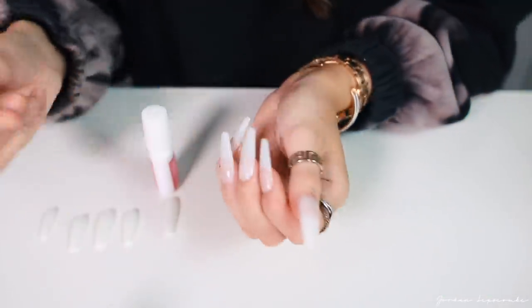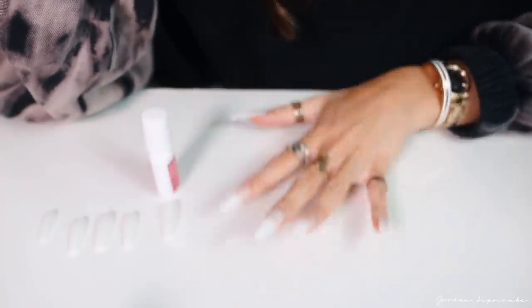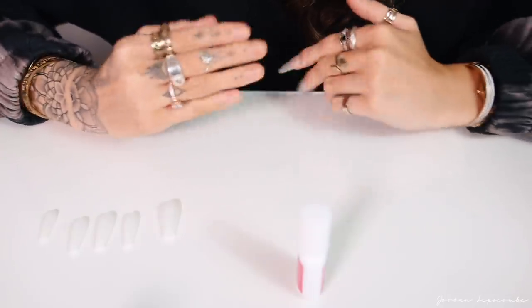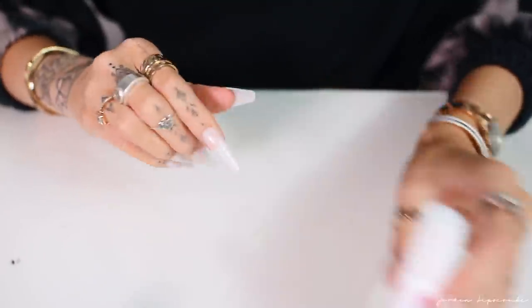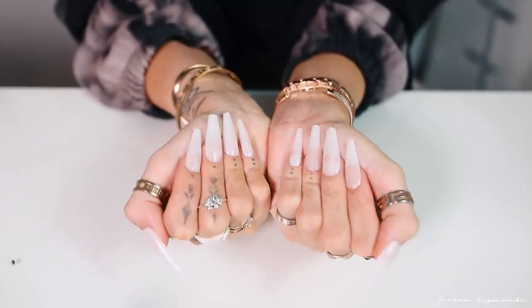And there we go, guys. We have on, oh God, I feel so much better already. Cute. Look at that difference already from this hand to this hand. How crazy is that? One pretty hand, one to go. And there we have it, guys. The nails are on. This is the length of how they already come.